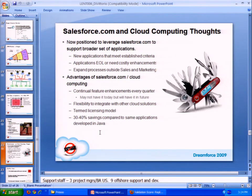Not having it today, but having in the future. Let me give you an example. We have a need to do end consumer CRM. We do B2B CRM today primarily, but we want to be able to support end consumer CRM, which deals with a lot of end consumer data, retail data. We have a large retail business, millions and millions of product registrations, e-commerce orders, etc. and we need a consolidated database to store and manage that information.